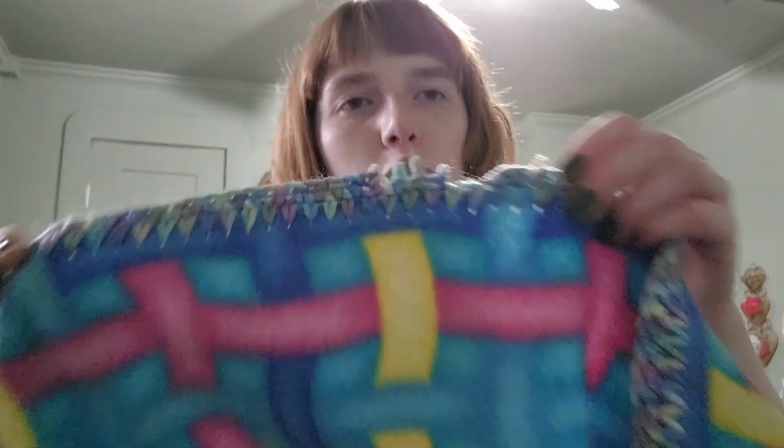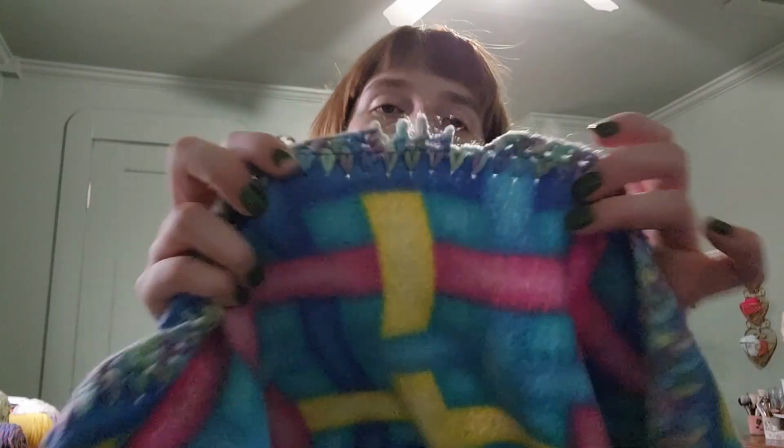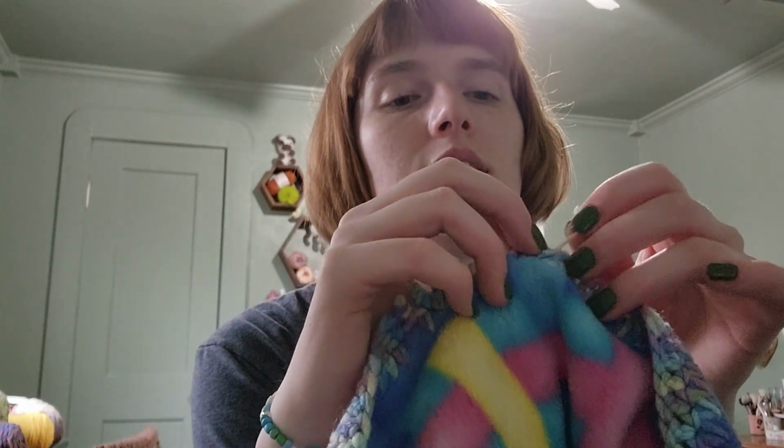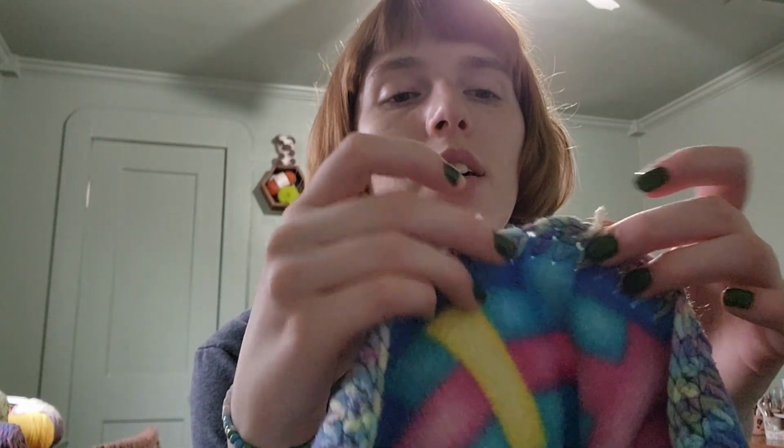So my grandmother, she is notorious for getting fabric and then poking holes and crocheting a border around the fabric. Like, that's just her go-to gift, was her go-to gift. And she made us lots of these types of blankets. But as you can see, this one has broken. So I think this is like the end that has broken off.